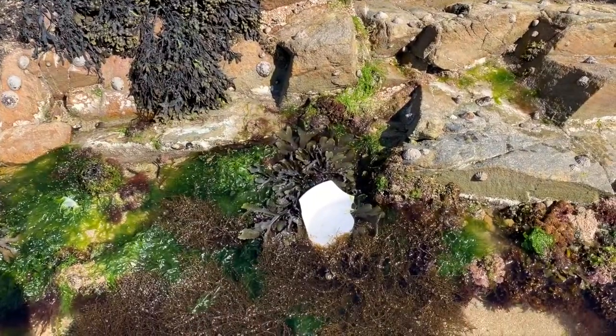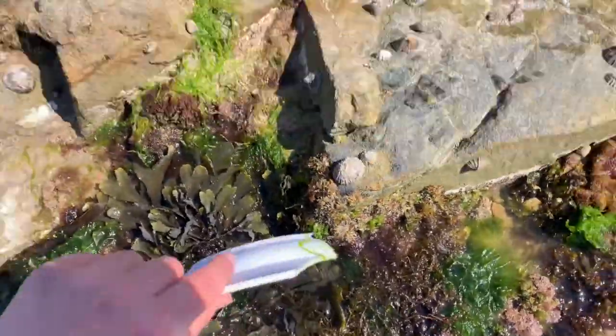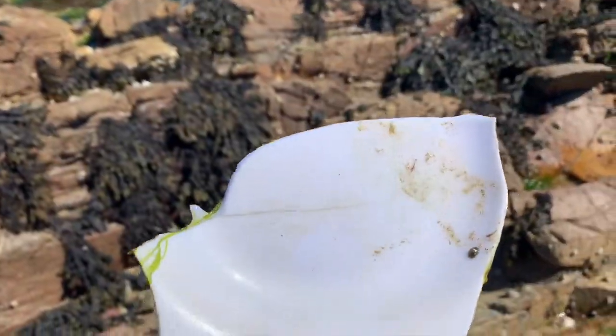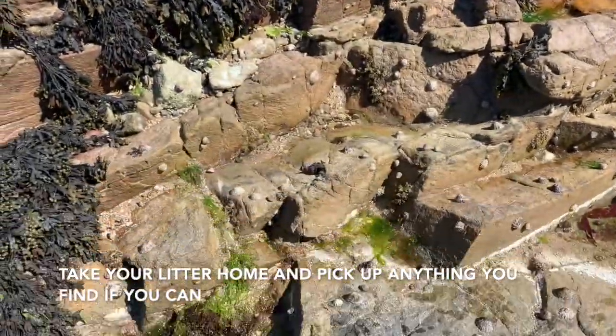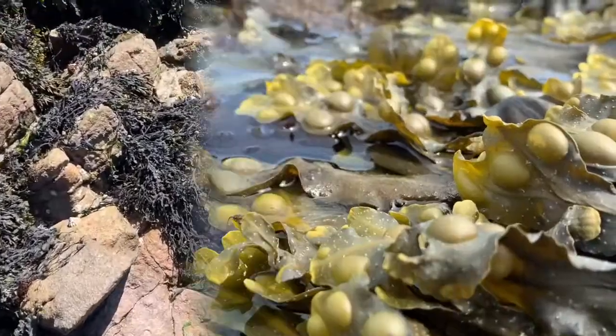Even the rocky shore isn't immune to our litter. Remember that these areas aren't our home, but they are home to a number of other organisms. Take your litter with you.